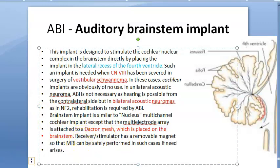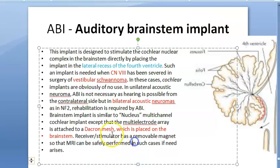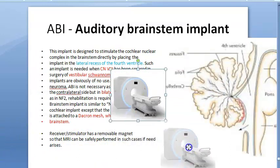See, the receiver, whatever you're putting for these people, should have a removable magnet so that MRI can be performed in such people. So tomorrow if this person needs an MRI, he cannot go into that MRI machine because of all these magnets inside him. So this magnet should be removable. Remember this. Removable magnet it should be, so that they can perform MRI safely on these people. Make sure all these implants are MRI safe.